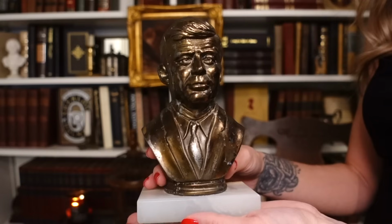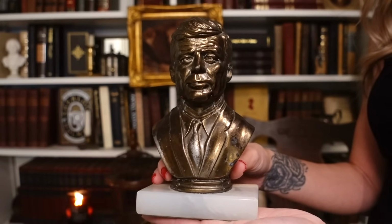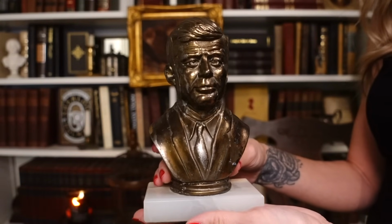This one I also got at a garage sale. It was the garage sale where I got the books, and he was not priced. She asked for $2 for it. So I feel like that was a good price, but it is JFK. Not a super high quality piece, but I thought he was perfect for the bookshelf.